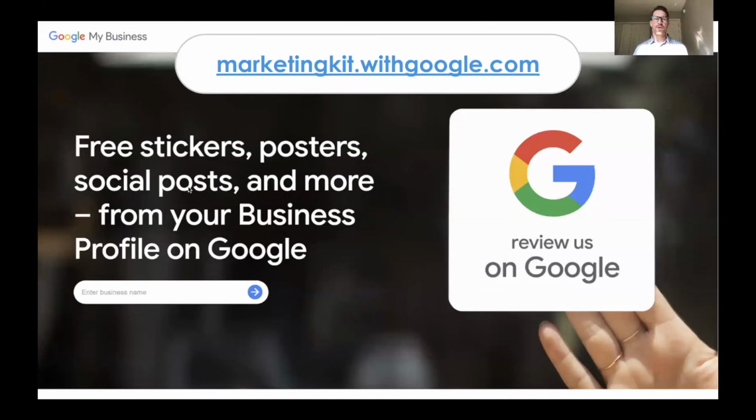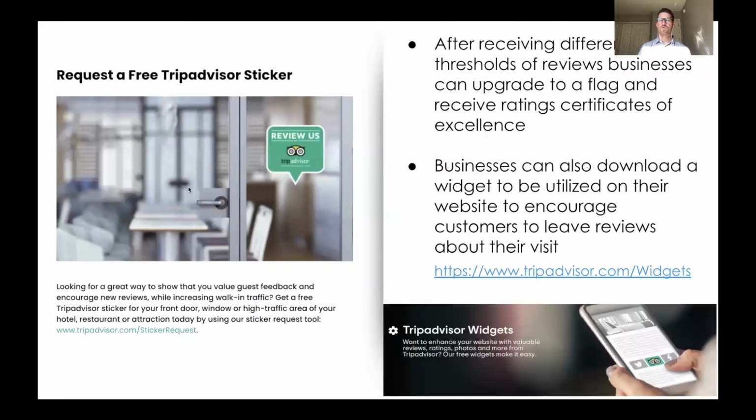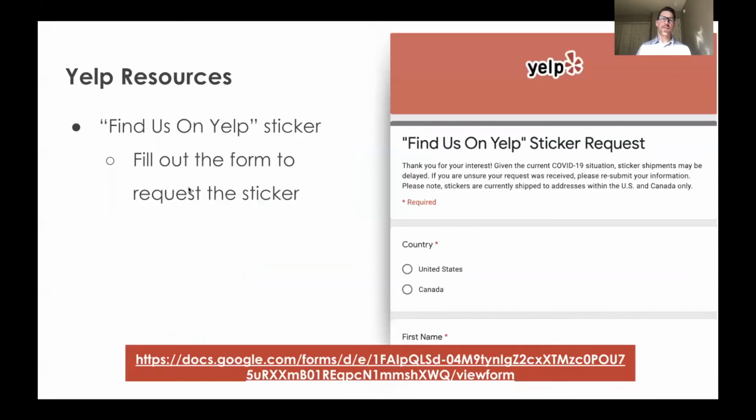Another resource that you can use to hopefully grow more reviews is to utilize stickers. So the Review us on Google sticker. You can order that from marketingkitwithgoogle.com. You can also request a TripAdvisor sticker by going to tripadvisor.com/stickerrequest. You can also go to tripadvisor.com/widgets to utilize widgets on your website so that you can pull information from TripAdvisor, or also encourage more reviews to your TripAdvisor listing. And then you can also request the Find Us on Yelp sticker by filling out this form. This form is a Google form, in which Yelp is looking for the information to then send the sticker to.